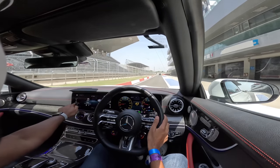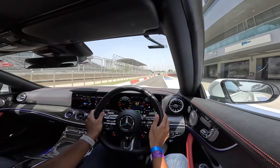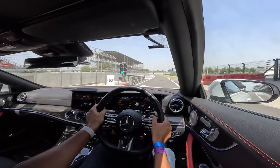Here we are going to get into performance, AMG performance. So it's going to show me engine data as well. And yeah, AC is off, everything is fine. And off we go.